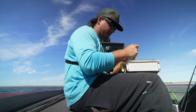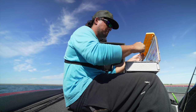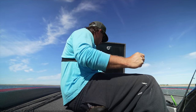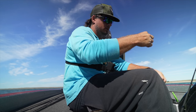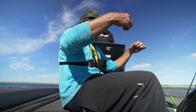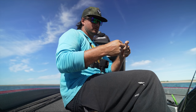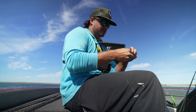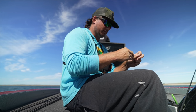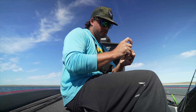That was frustrating. Big old giant blob on the screen by himself, cruising along the bottom. Dropped my worm down, shook it, and he went right down to it, and then he just couldn't make his mind up, spinning around it like the big ones do, without committing. Broke my 8 pound. Drag was a hair too tight.